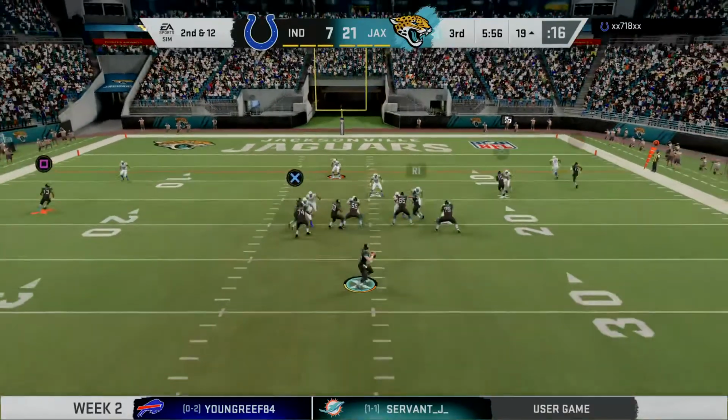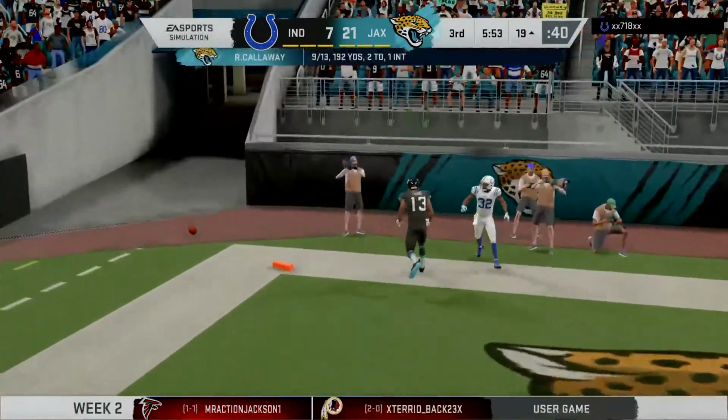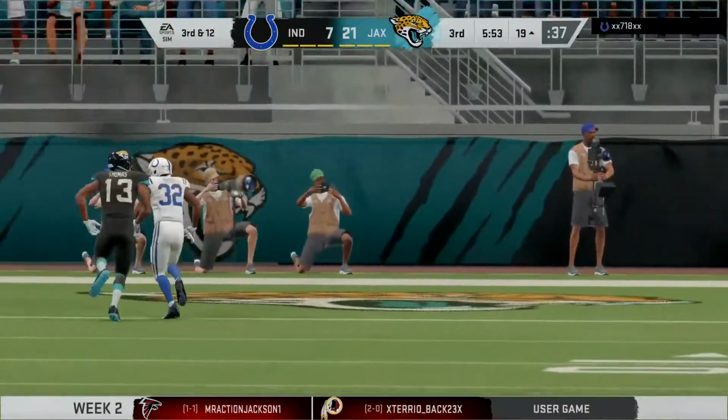Now, looking to throw on second down. Callaway to the end zone, but it's incomplete. The target that time, Michael Thomas. And that'll make it third down.